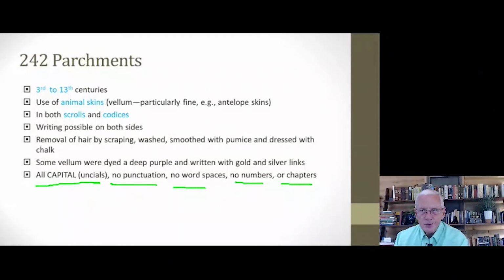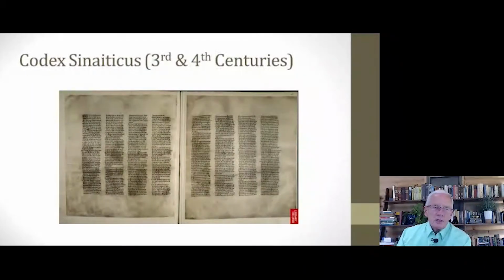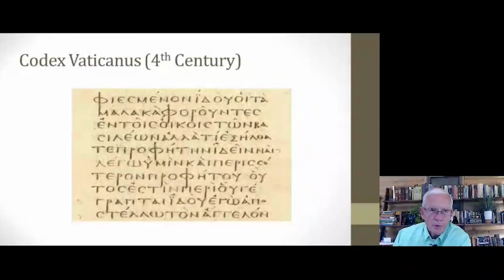So let's take a look at a couple of examples. This is the Codex Sinaiticus, and this is dated around the 3rd, 4th century. And you'll see it has very big block columns there. One of the finest manuscripts that we have available, and early. Here's another example that is a little bit more legible to you. This is called the Codex Vaticanus. And this is from the 4th century.